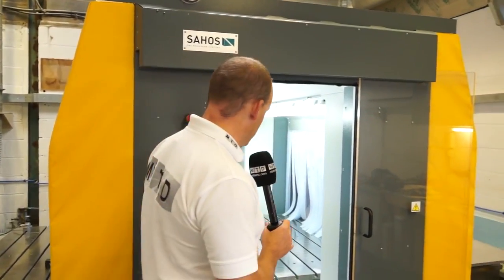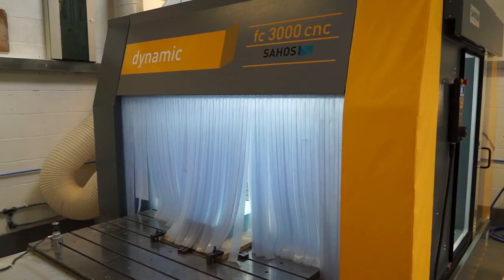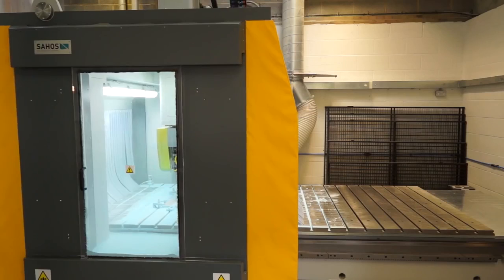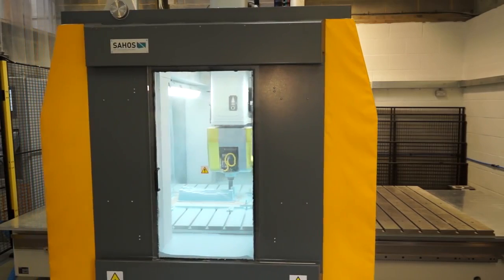It's very easy access as well. As I stand by the machine here, it's very light. You can access the machine, obviously set a part on the right hand zone or the left hand zone, while the other zone is actually machining. But furthermore, you can have a much larger component than the 3 metre bed, because you've got open access either end.